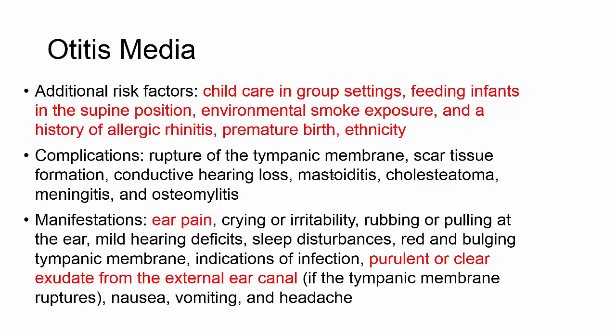Manifestations are ear pain, crying or irritability, rubbing or pulling on that ear, mild hearing deficits. They could have sleep disturbances, red and bulging tympanic membrane, indications of infection like purulent or clear exudate from the external canal. The eardrum itself could be ruptured, nausea, vomiting, or headaches.